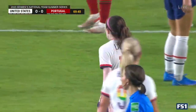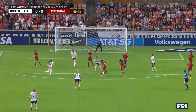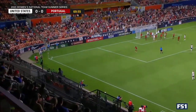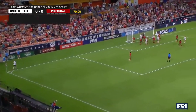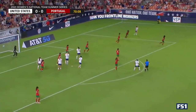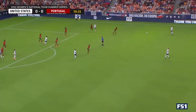Lavelle almost made Portugal pay for that giveaway. And you said it earlier, Pereira is having herself a night. Poor turnover in the middle of the field, and just a quick half turn by Rose Lavelle. That one off her right foot. 20-4 for the shots for the U.S. Without a goal yet. Rapinoe sending it in low. That's headed away. Collected. Dahlkemper. Wide on that right. Pushed back. O'Hara.